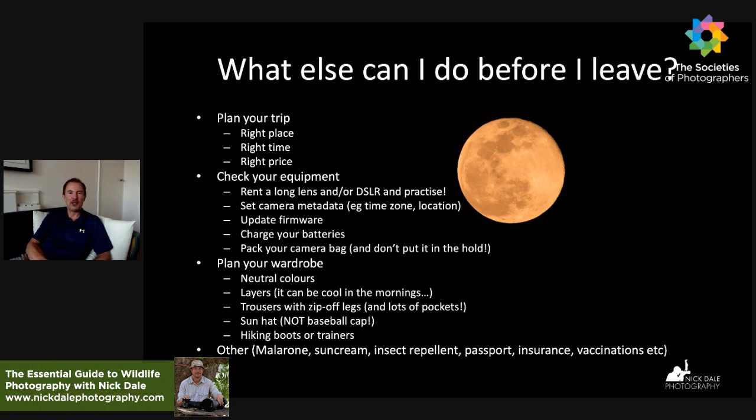A few layers that you can take off, because it does get quite cold in the morning, particularly in Africa and other places. I have a couple of pairs of trousers with zip-off legs and lots of pockets, which is useful for spare batteries and memory cards and things. And I find that a sun hat with a brim all the way around is better than a baseball cap, just because the baseball cap brim is quite hard and it tends to get knocked around and it's difficult to use with the viewfinder.